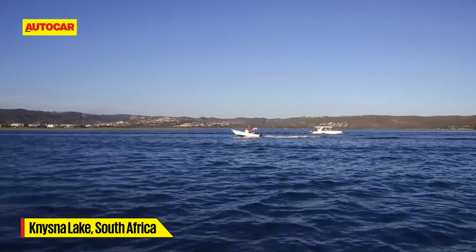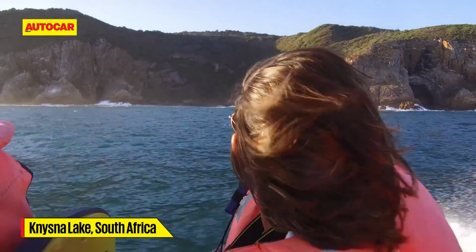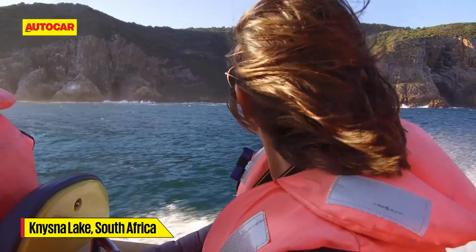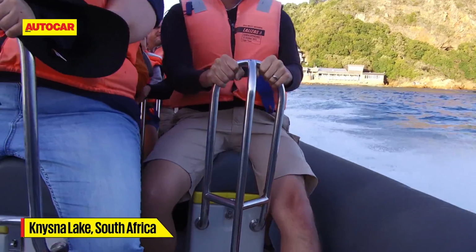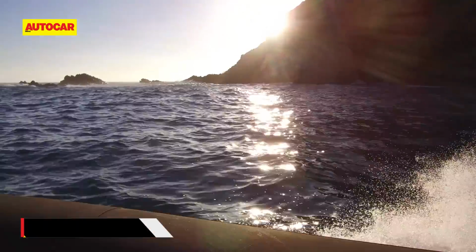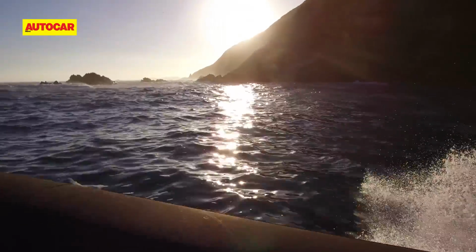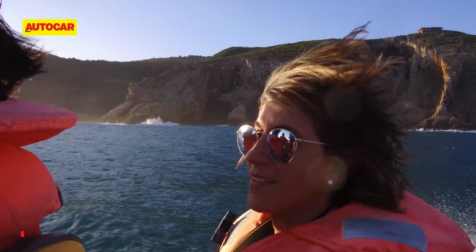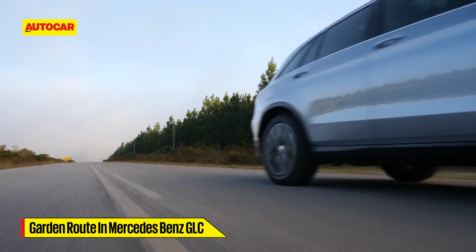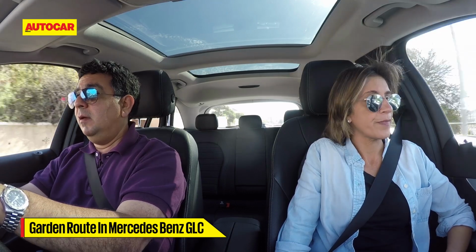And as the skipper puts down the throttle, the 600 horsepower engine ensures that you're hanging onto the seat bar for life while the wind plasters your hair back and pins you to your seat. 89 kilometers per hour out at the sea feels like much, much more. And it actually made me realize just how well the GLC had been masking our speed out on the road, keeping us cushy, comfy and calm on the inside.